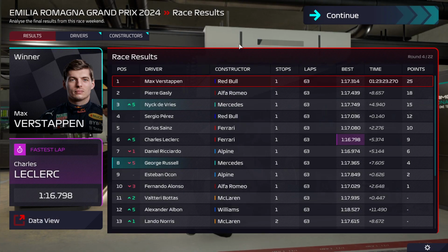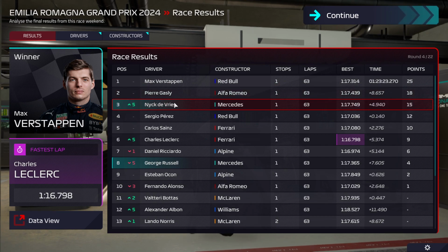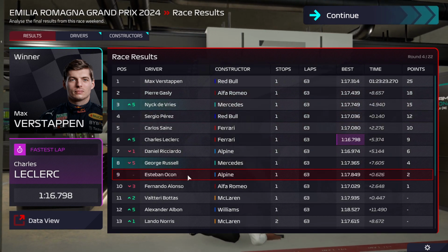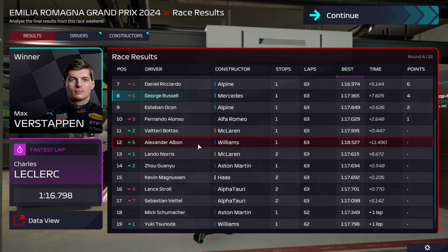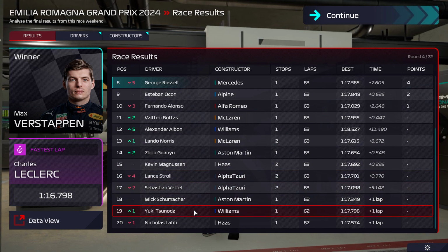Well, Leclerc had the fastest lap at the end of the day, but again, points-paying positions for Verstappen, Gasly, de Vries, Perez, Sainz, Leclerc, Ricciardo, George Russell, Ocon, then Alonso. Best of the rest was Bottas. Then you had Williams putting together a strong run with Alex Albon P12. Then you had Norris, Zhou Guanyu, Magnussen, Stroll, Vettel, Schumacher, Tsunoda, and Latifi.